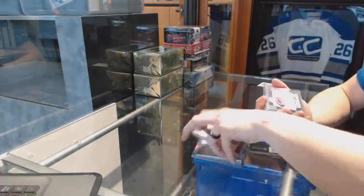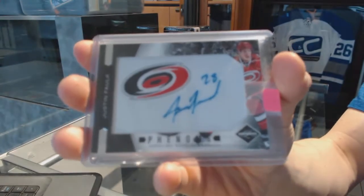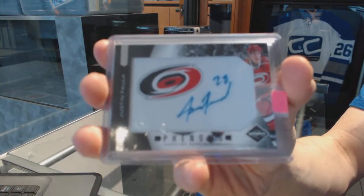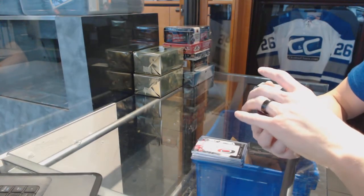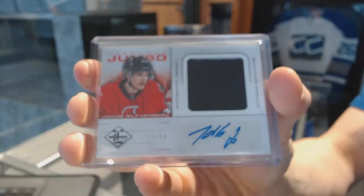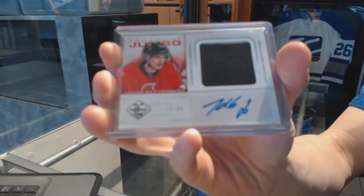Scott Gomez. We've got an 11-12 Limited Phenoms rookie autograph, number to 299 for the Carolina Hurricanes, Justin Falk. We've got a 12-13 limited freshman jumbo jersey and autograph number to 99 for the Ottawa Senators, Jakob Silverberg.